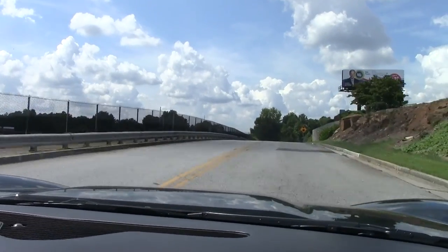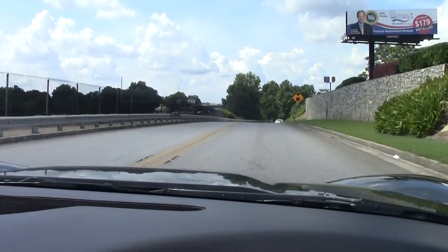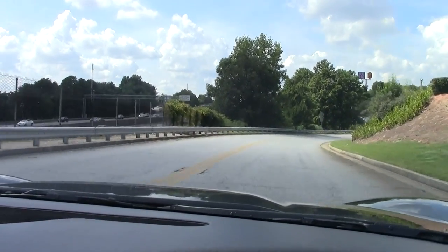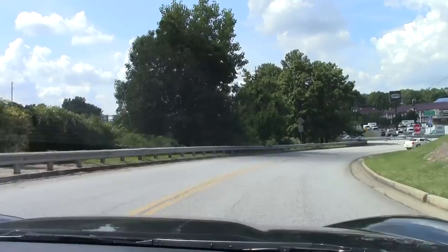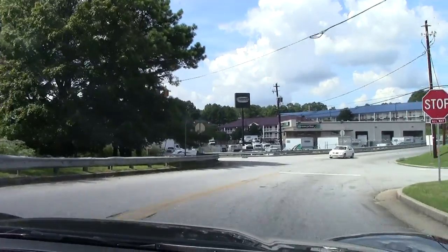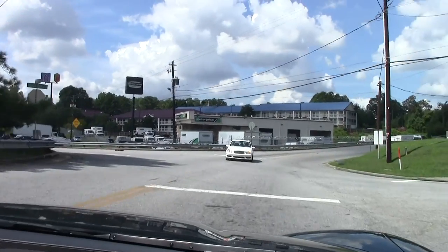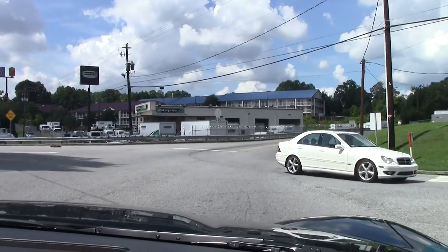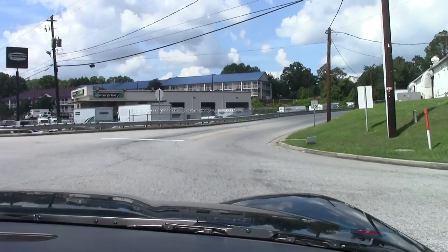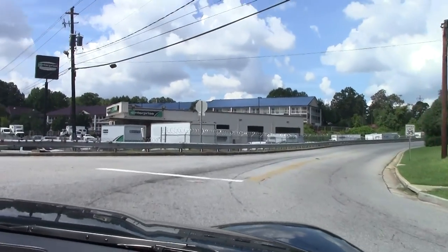As always with these cars, I expect that they're going to pull strong, transmission's going to shift smoothly, and give me no real surprises, and that is the case with this car. Real nice driving car, no issues with the transmission. The car is basically stock, unmolested in any way.